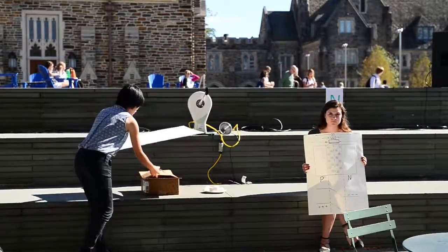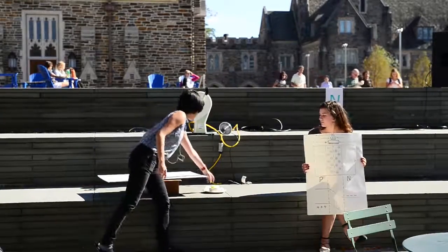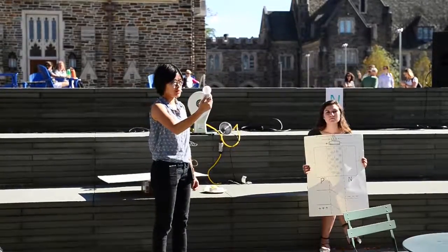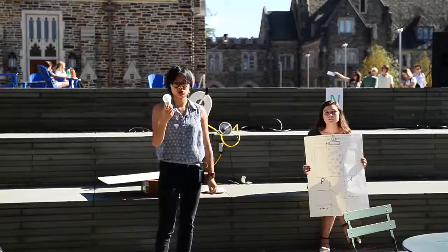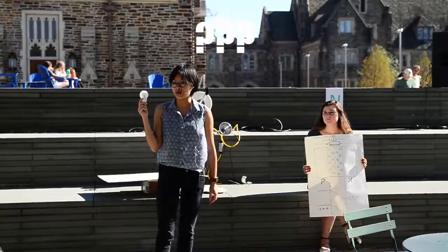Now, when I talk about an LED, which I have right over here, I'm going to be talking about a very special type of electronic structure that makes this LED work. Now, does anyone know what an LED stands for?